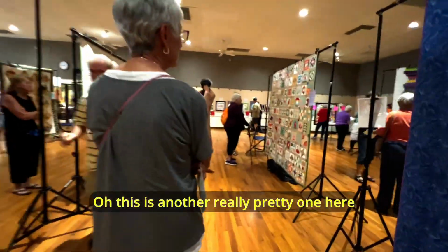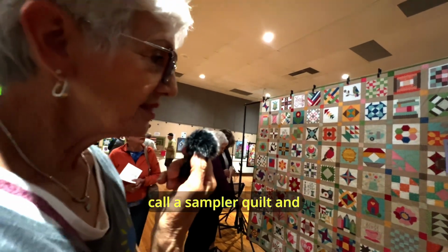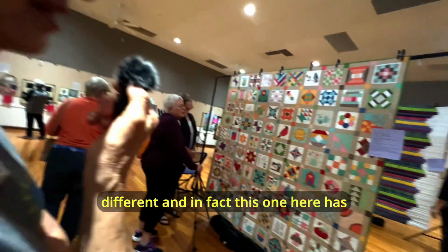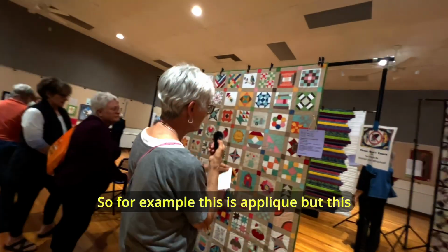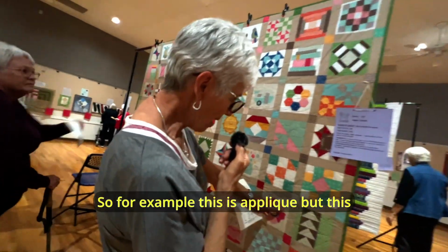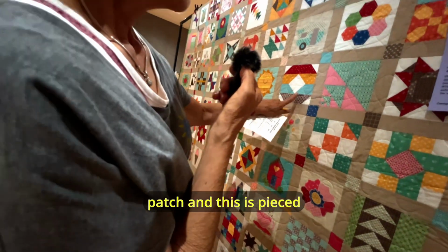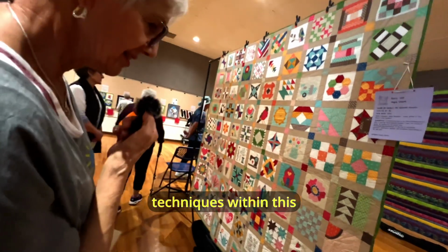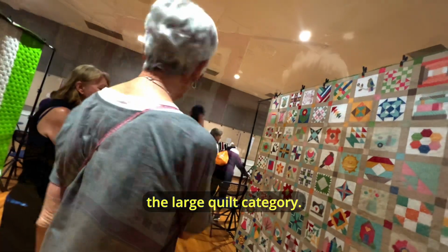Oh, this is another really pretty one here. And it's what they call a sampler quilt. And within a sampler quilt, every block is different. In fact, this one here has different techniques within some of the different blocks. So for example, this is applique, but this is what they call a 9 patch. And this is pieced, so there are different techniques within this quilt itself. And that's also in the large quilt category.